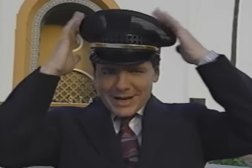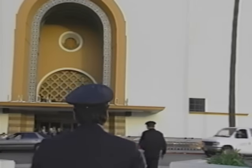Okay, we're all set to learn about passenger trains now. And to do that, we've come to one of the biggest train stations in the country. This is Union Station in downtown Los Angeles. We're about to go board Amtrak. So if you're ready, I'm ready. Let's go.